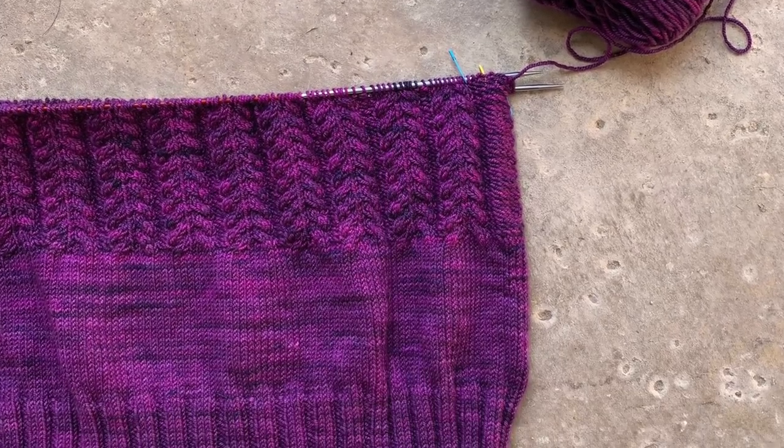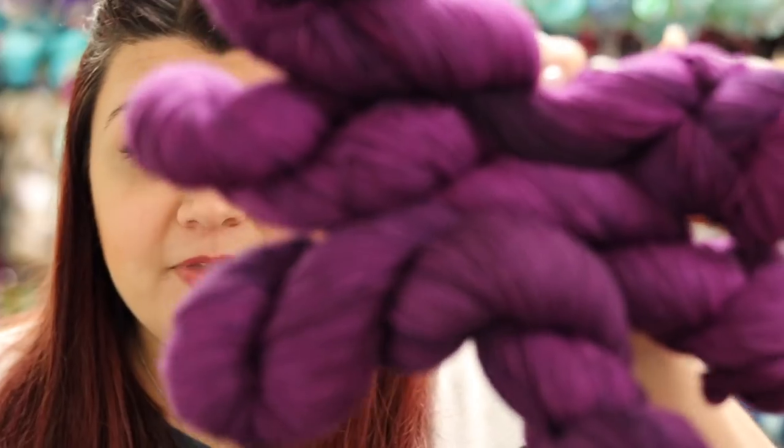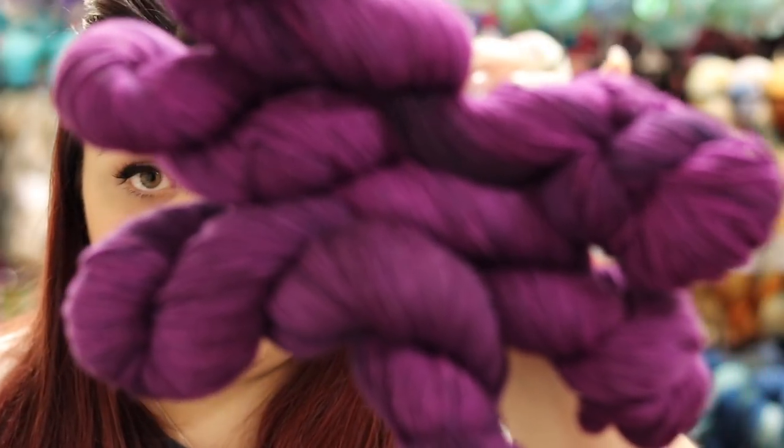But it is gorgeous to work with. The cables and the stitch definition detail from this is beautiful. Like I said, I'll put in pictures if I didn't already. Pictures are coming. So this is the colorway. This is the yarn base.